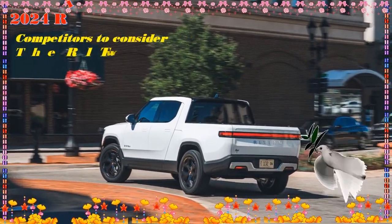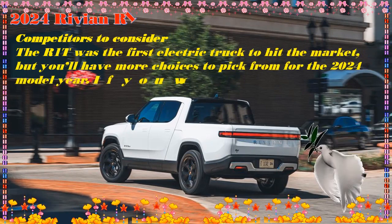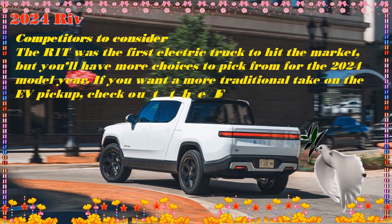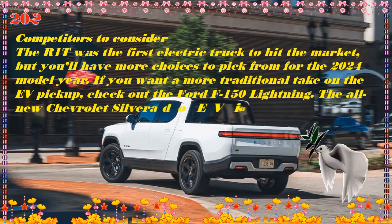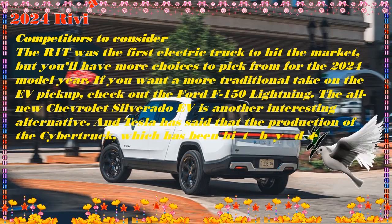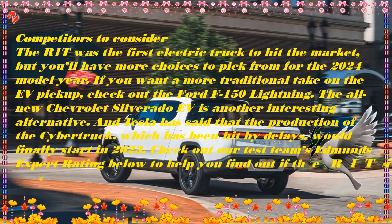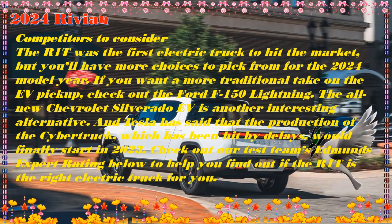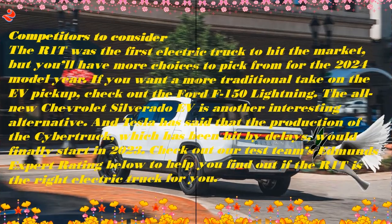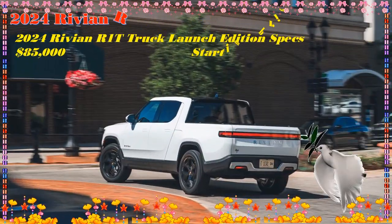What's new for 2024? The R1T pickup gets a performance version with the less expensive 2-motor powertrain for 2024. A new drive cam feature allows video from an entire trip to be recorded on a USB-C drive, much like a replacement for an active dash cam. The driver-facing camera is no longer available, and the story's the same for the 12-volt outlets in the cabin and frunk.